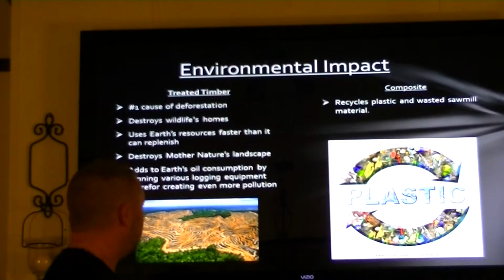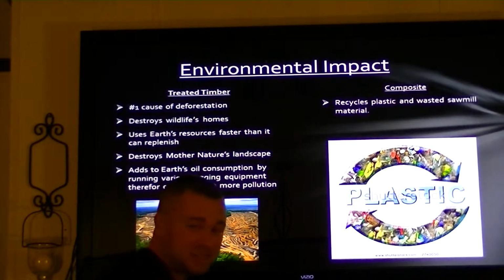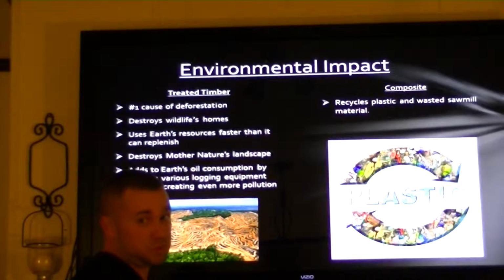I don't know. And the environmental impact of using composite material, you recycle plastic that would have sat in a landfill for who knows how long, polluting our environment. It's a win-win, I think.